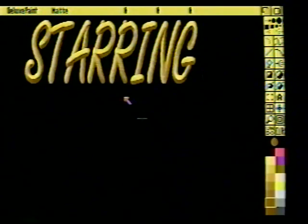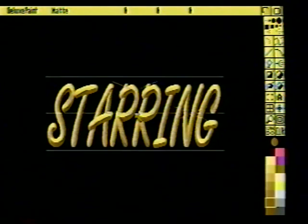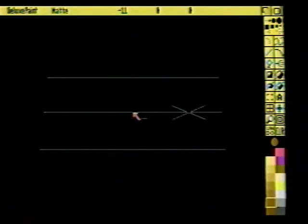You'll see a small crosshair on the page. This represents the X and Y axis of the title. The Z axis runs perpendicular to the X and Y, but hang on, we'll show you how that works in just a moment. You can adjust the perspective of the title using the keyboard of your Amiga.